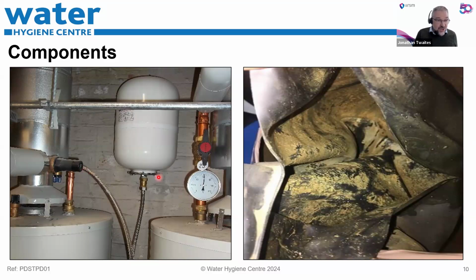The picture on the right shows a pressure vessel where the bladder has failed. Again, these things will have a service life. The manufacturers of these will probably recommend replacing the bladders on a particular frequency. If we don't do that, they're going to fail eventually. This particular one had been in place for a number of years, and you can see the amount of scale and sludge that has just built up over time. So again, there was a requirement to do some flushing of these vessels just to help purge any stagnant water and keep them as clean as we can.